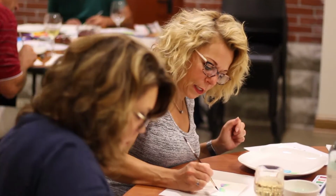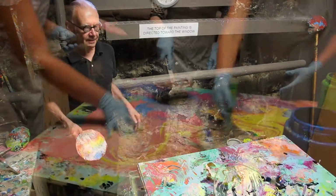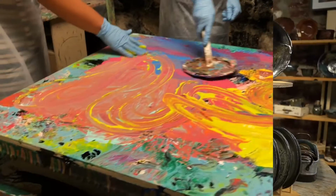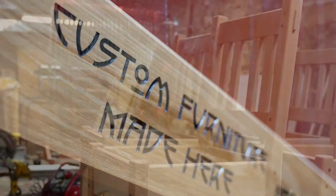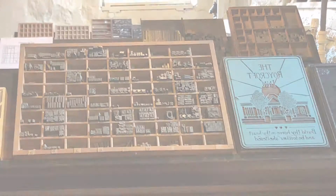We have classes on the Roycroft campus as well. You can even take a painting workshop with artist-in-resident Charlie Clough. We also have a pottery studio, furniture shop, as well as a variety of other artist studios where you can see arts and crafts ideals coming to life.